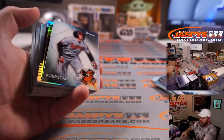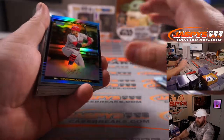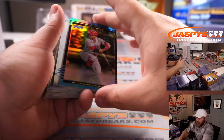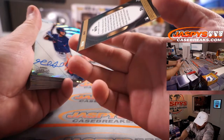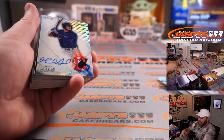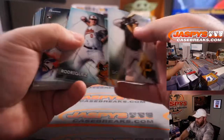Joey Bart again for the Giants. David Harrell. And I love this. This is a classic. It's a retro reproduction of their rookie card, or Bowman first card. That one's numbered to 50. It's Joey Votto for the Reds, Nicholas Sanford. Gabriel Arias to 125 for the Indians, Nicholas Sanford.